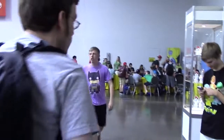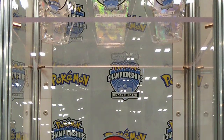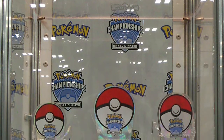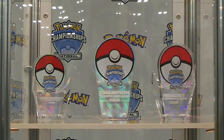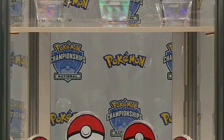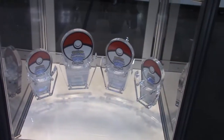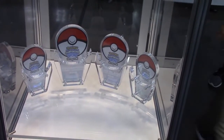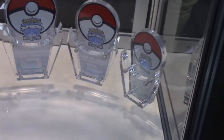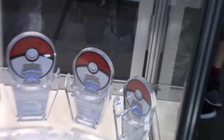Now, if you take a look over here, we have our trophies. And since there is a third kind of event this year, we have 3 types of trophies. There are ones for the video game, one for the trading card game, and one for Pokken Tournament. It's kind of interesting. Pokken Tournament has a 3rd, 4th place split. They're pretty much the same trophy. Maybe the 4th is a little bit smaller. The rest of them just use semi-finalists for 3rd and 4th place.